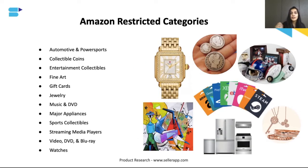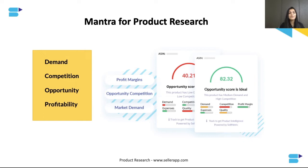I will take you through all of the features and the whole process in detail, but before that, you need to know that there are certain categories that are restricted on Amazon, which is pretty hard to ungate. It could be because Amazon wants to take care of the health and welfare of its consumers, or it could be because of licenses and copyrights. It doesn't mean that you can't sell these products, but there are certain regulations that you need to follow. So automotive and power sports, collectible coins, entertainment collectibles, fine art, gift cards, jewelry, music and DVD, major appliances, sports collectibles, streaming media players, video, DVD and Blu-ray, and watches. So these are some of the categories that you need to keep an eye on, to stay away from, basically.